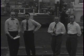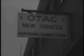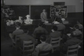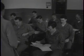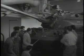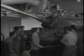Studying every element going into the new tank are personnel from the Ordnance Tank Automotive Command's new vehicle training school at Detroit's Fort Wayne. It is the mission of this school to train key personnel and instructors in the service of new vehicles, in this case, the M-48. Students come from both Army-wide and civilian sources, some even from allied nations. Here, students learn that the M-48 is fast, low-slung, hard-hitting, and as easy to handle as a new car.